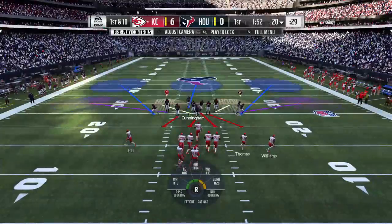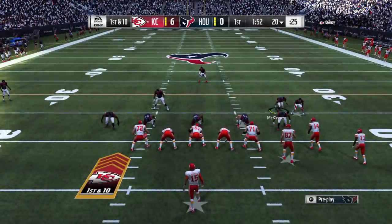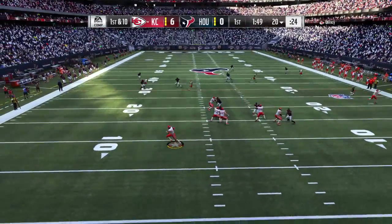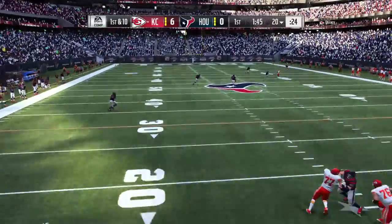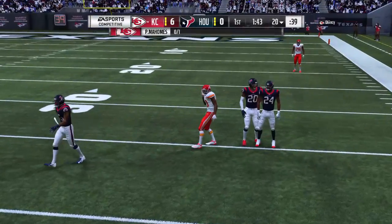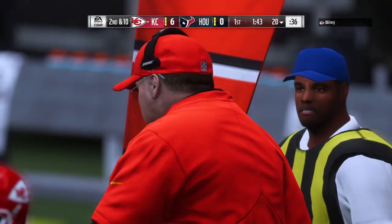Mahomes will lead the Chiefs up, first and 10 at the 20. From the gun, it's Mahomes. Buying time to his left. And going deep for Hill. And it's knocked away and incomplete. The former first-round pick, Kareem Jackson, there defensively.